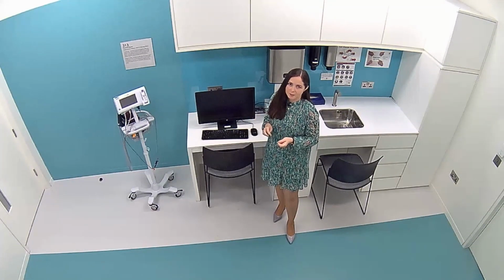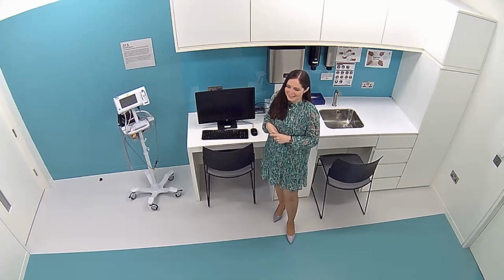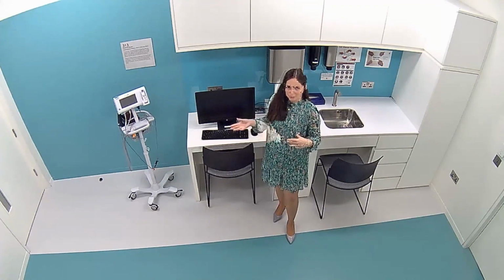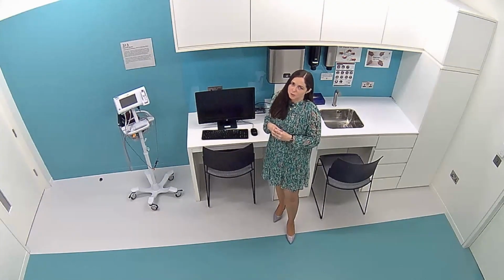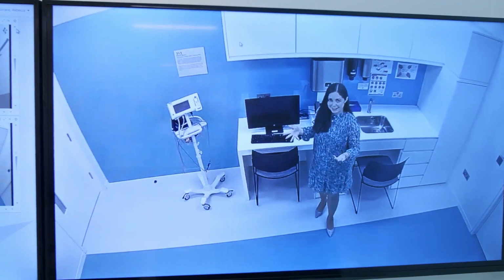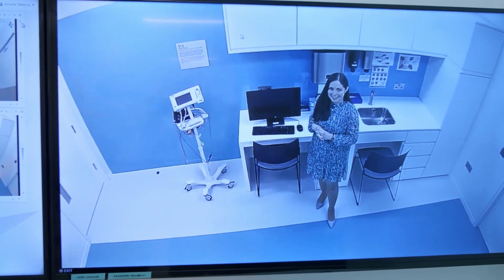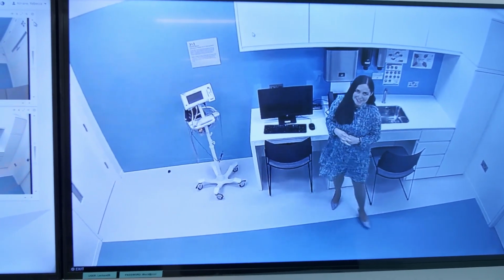And that's a really important aspect of simulation, that safe learning environment for the students. And an opportunity then for their fellow students to observe, their faculty members to observe and to give them feedback. And also to provide an opportunity for self-reflection, so to look back on their videos and their performance. So it's great that they have these rooms and spaces to do that and pretend that they're in a clinical setting. So we'll go on now and have a look at some other spaces in the building.